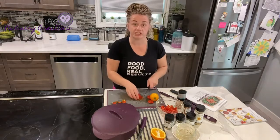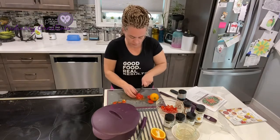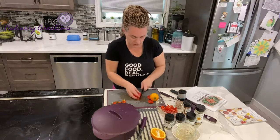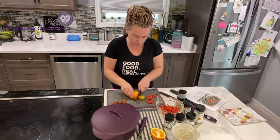It's kind of a weird shaped tomato there. These are fresh garden tomatoes, homegrown tomatoes. So if you got a yellow one, I'm gonna throw a yellow one in there.